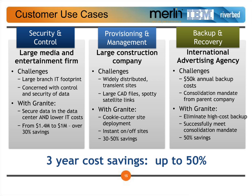A construction company that I worked with, actually out of Wyoming, had these non-stationary branches.